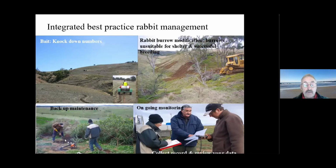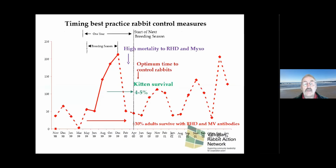Backup maintenance, here is the use of fumigation. There's a number of other ones which I'll mention as well. And then monitoring, checking how each of these went. Timing is very, very important in rabbit control. Most rabbit control is done between February and autumn, be that up to May. Now, baiting tends to be done during that period of time where grass has dried off, because we only have adult rabbits then, and we don't have young rabbits.